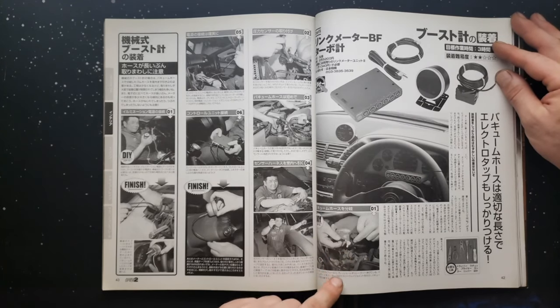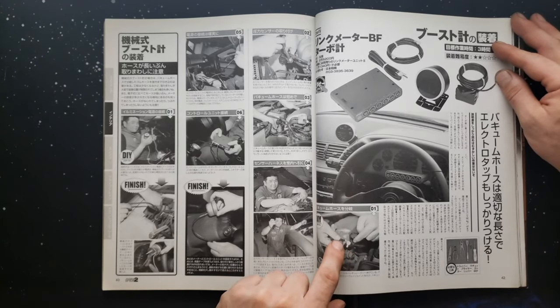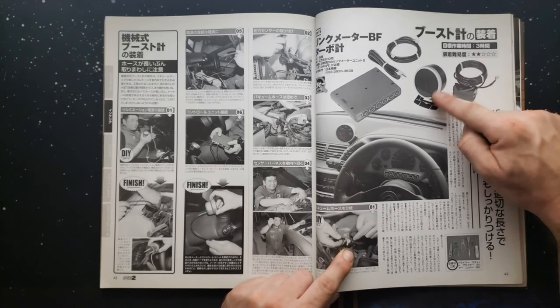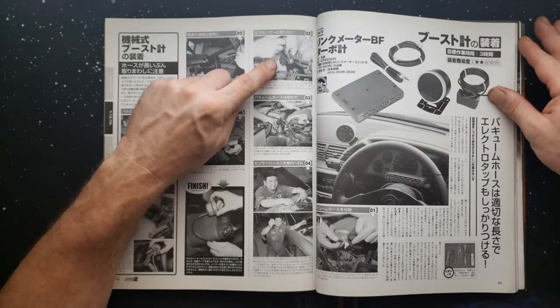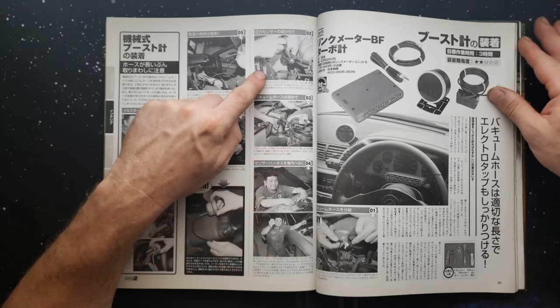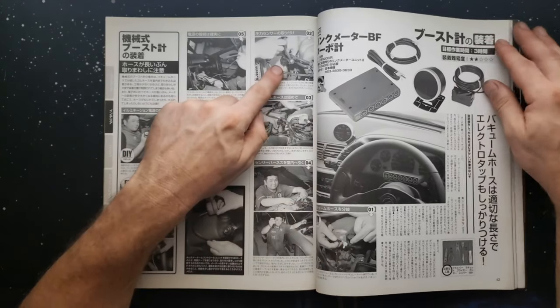So you're going to need a T-piece on, this is the fuel pressure regulator. He's put a T-piece on it and then connect it up. And then this vacuum runs to the back of the gauge. You have to mount the sensor for this. So they've got a sensor here. So your boost, this just runs to that instead of to the gauge.